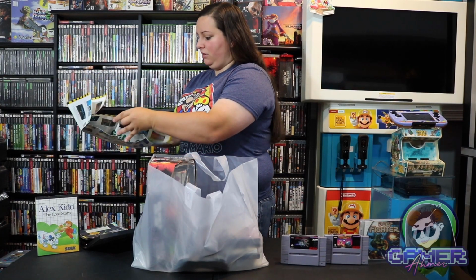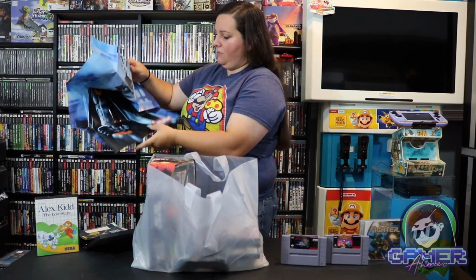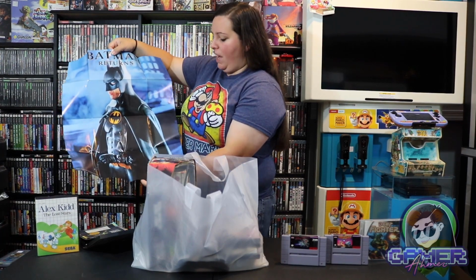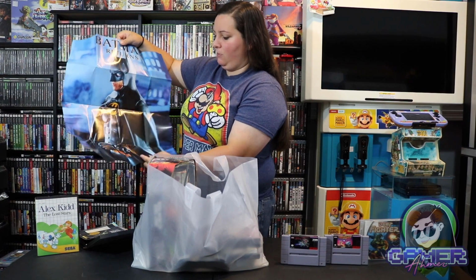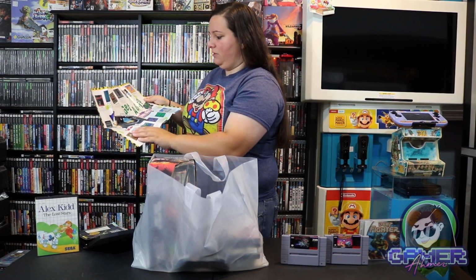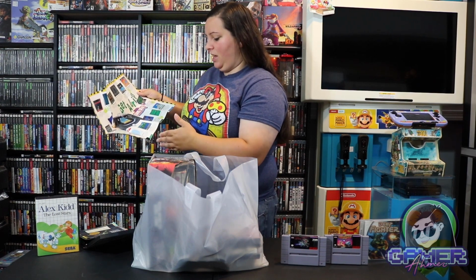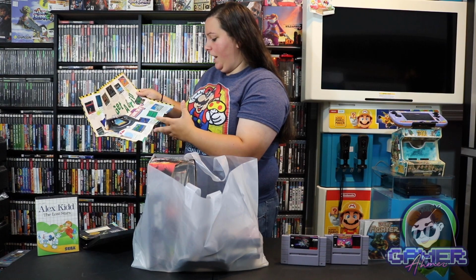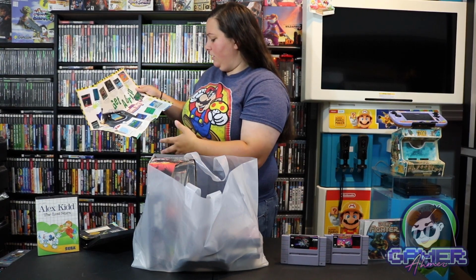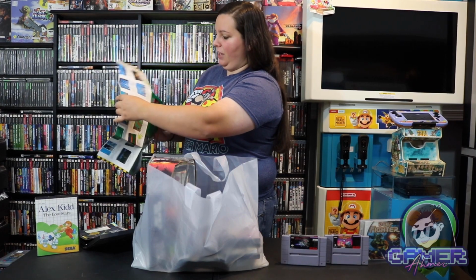It's just really awesome. And then of course we have a poster on the back side of it, and this is for Batman Returns on the Sega Game Gear. So this is just really cool. It has all of these different games on here. Taz games, Shinobi, Sonic the Hedgehog, Tailspin, Ariel, Disney's The Little Mermaid, and just some other really awesome and fun games on here.